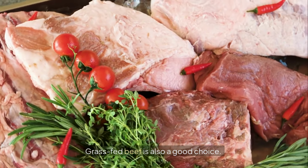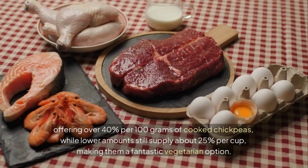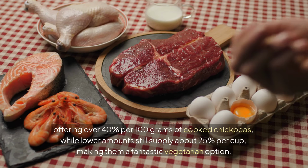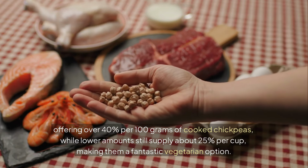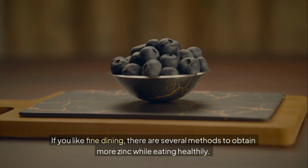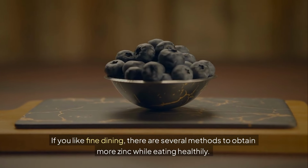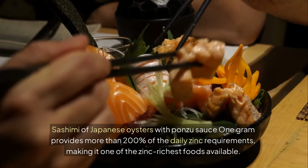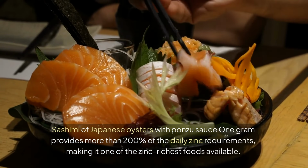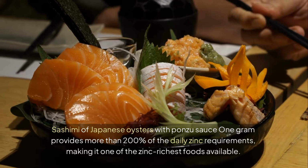Grass-fed beef is also a good choice, offering over 40% per 100 grams. Cooked chickpeas supply lower amounts, but still about 25% per cup, making them a fantastic vegetarian option. If you like fine dining, there are several methods to obtain more zinc while eating healthily. Sashimi of Japanese oysters with ponzu sauce provides more than 200% of the daily zinc requirements, making it one of the zinc-richest foods available.